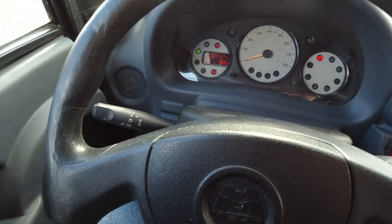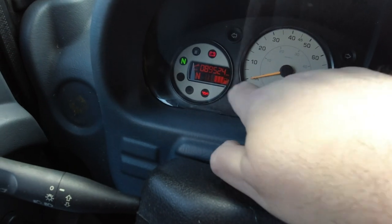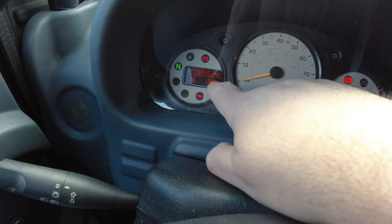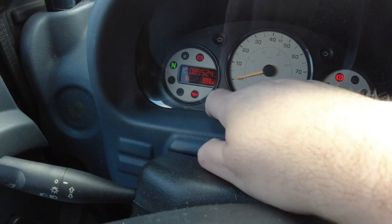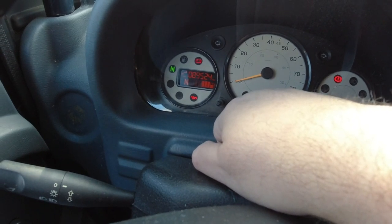As for the dashboard, one thing that can be misleading is the fuel gauge just here. Sometimes you can get to the last bar and it's a bit vague on whether you've actually got any fuel or not. So really, I tend to have it refueled when I'm probably onto the second to last bar, because I don't want to run out of fuel. That would be very silly.